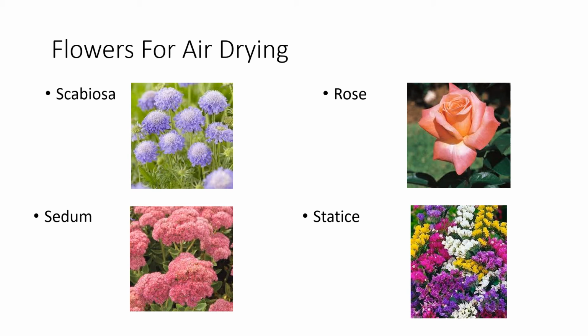Scabiosa or pincushion flower there, you can see on top left. That comes in multiple colors as well. You don't have to just pick those blues. Over to the right, there's roses. Most of us are familiar with drying roses. Roses can dry several different methods, including the hanging method. They may not keep their color quite as well that way.